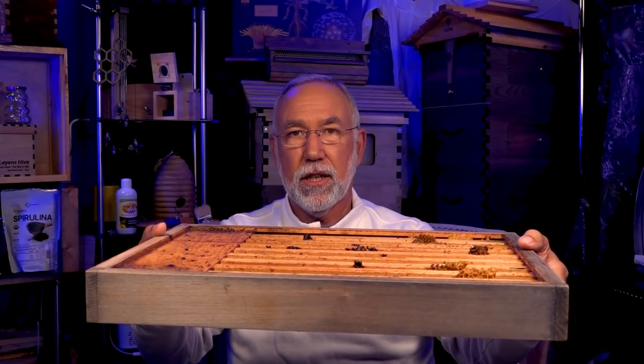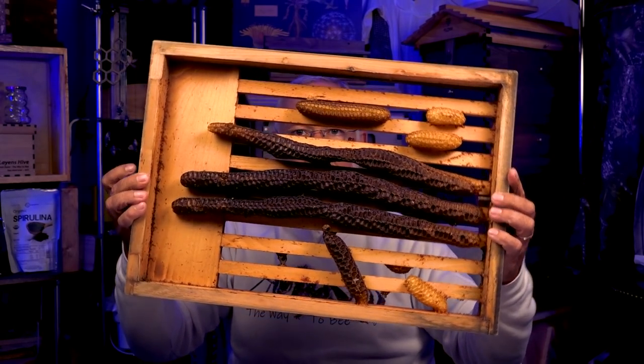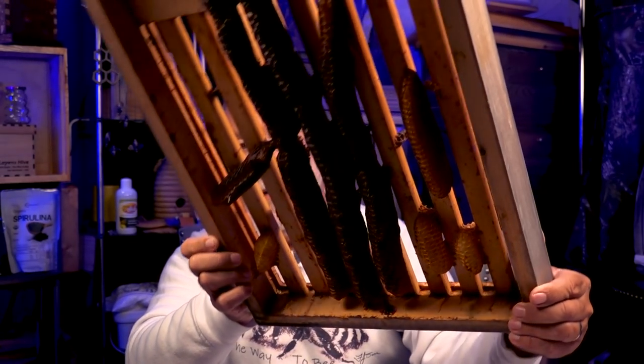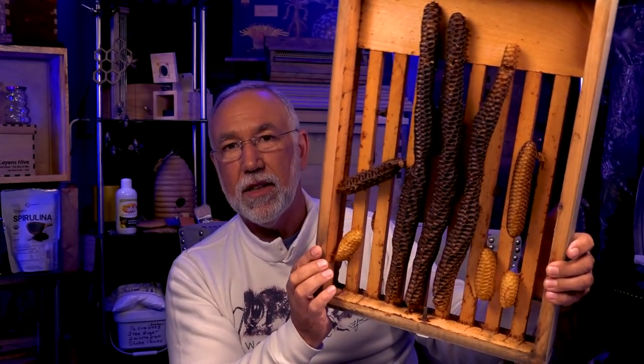But I want to show you what can accumulate in the space underneath. Ta-da, look at that. So underneath the slatted rack, this colony of bees drew down comb right in the middle. And they even had a tiny, it looked like a queen cup there that they never fully developed. But I pulled this one out because I wanted to use it as an example of what can happen underneath.